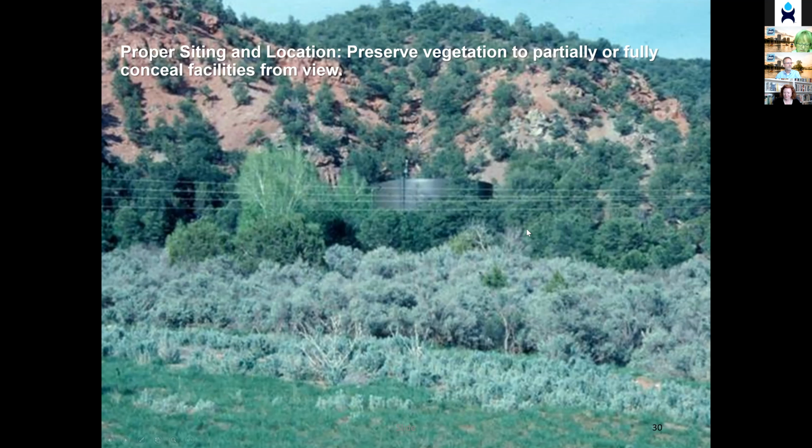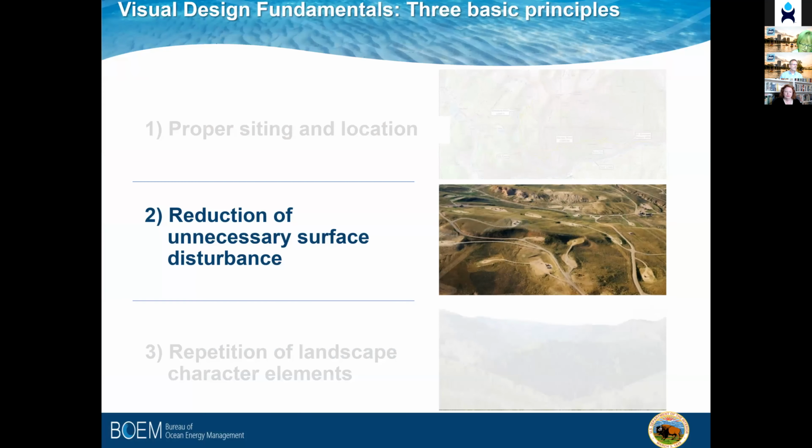And there's a road to it. You don't see the road, and so there's no access to guide your eye to it. They preserved the vegetation and took advantage of the vegetation to conceal it, and then painted it an appropriate color. So, reduction of unnecessary disturbance.